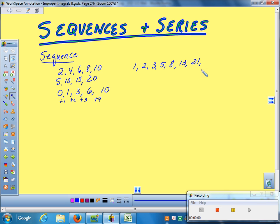I've got to get my poster up. Yes, that is very famous. It's actually 1, 1. It has to start with a 1, 1. That is an extremely famous sequence known as the Fibonacci sequence. Italian. Leonardo de Fibonacci.